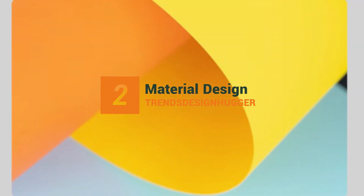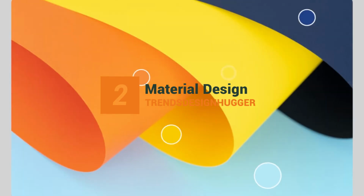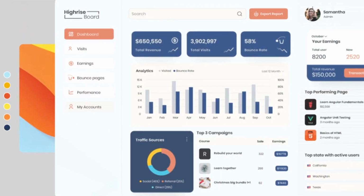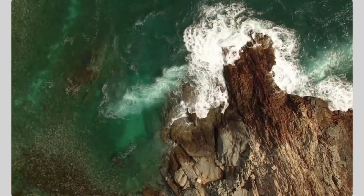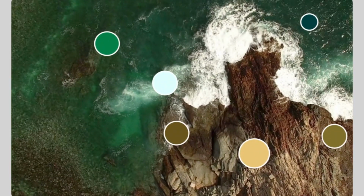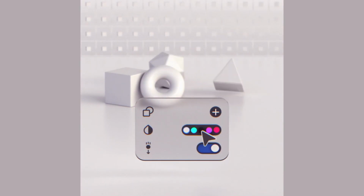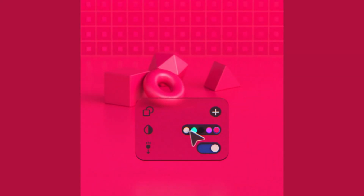2. The third Material Design. Now in its third major iteration, Google's Material Design UI framework has retained its status as the de facto standard for many types of product design. With this complete and flexible UI kit, designers can iterate and scale their products rapidly. There are 3 new features in Material Design 3.